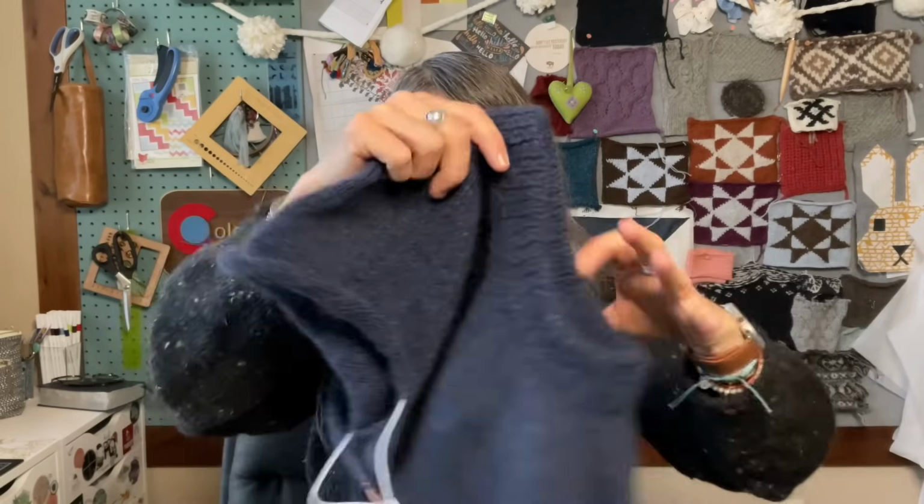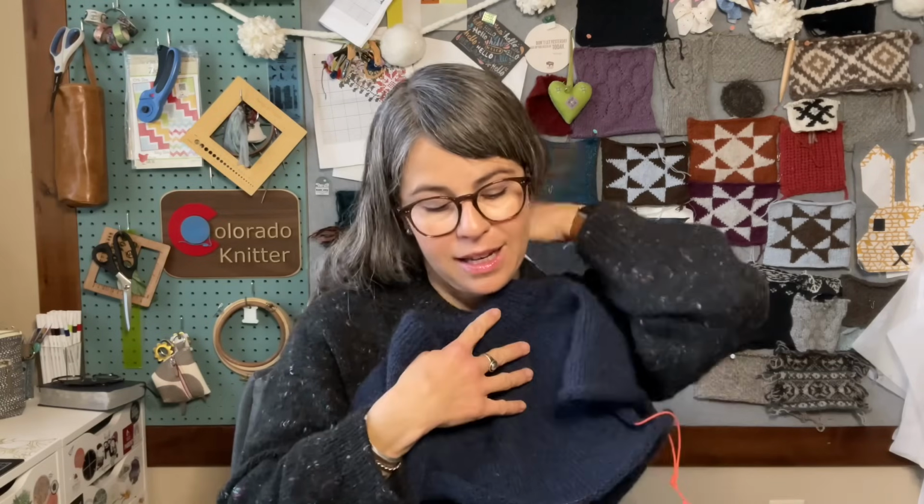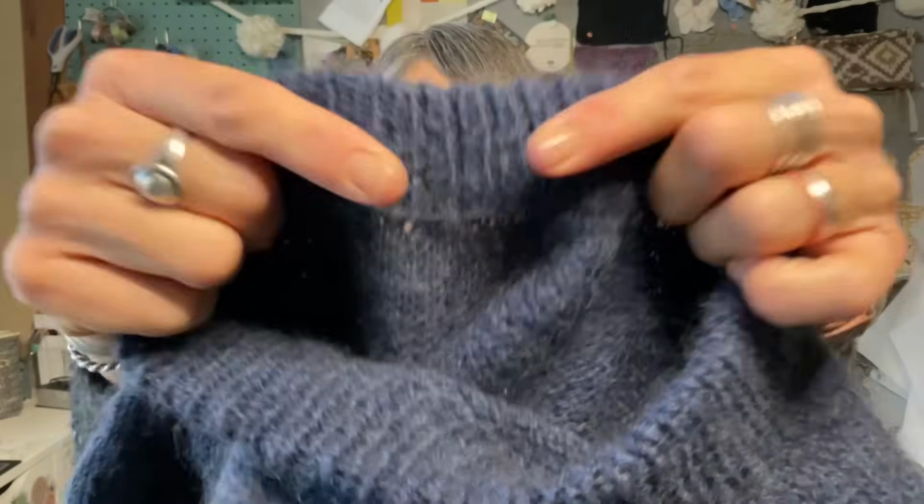Now, this top is magnificent. The yoke, I've never done anything like this yoke. So top down, the neck ribbing is where you start, and then you fold it in, and she has great directions on how to connect it to the main body, which creates a very beautiful inside right here. And then you continue on to do the increases.